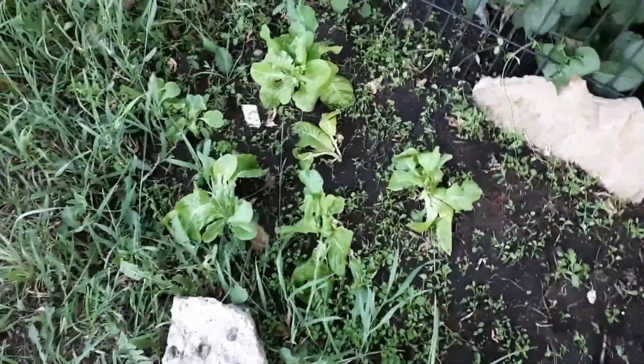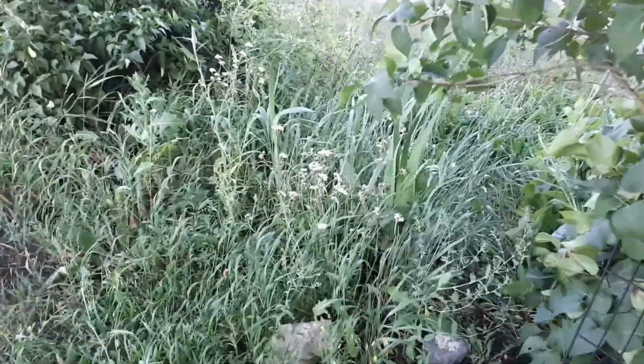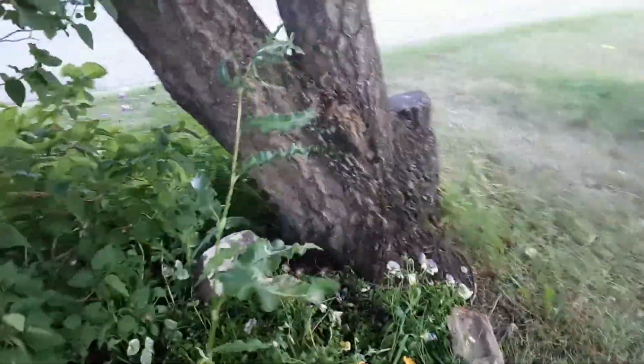I shoved my lettuce in here because, yeah, they get a bunch of sun, but they also get a bunch of shade. I've got a lot of work in there with weeding. I will get to it one day. I'm just hoping this hot weather will disappear.